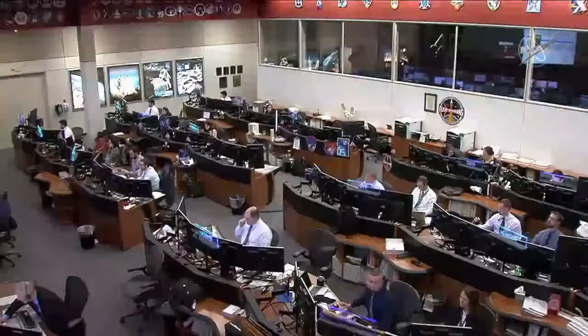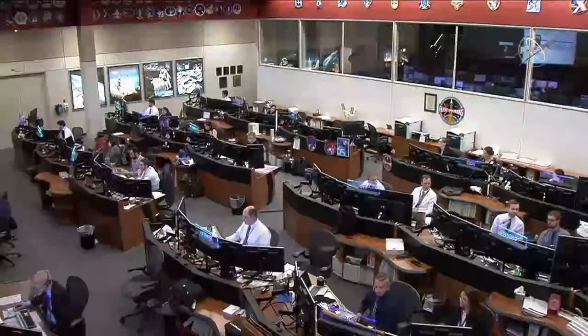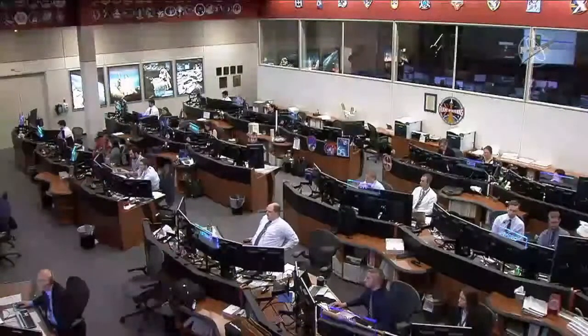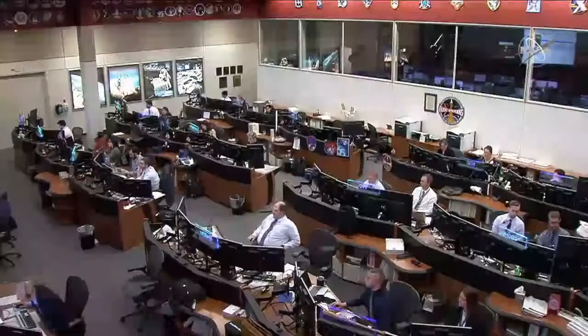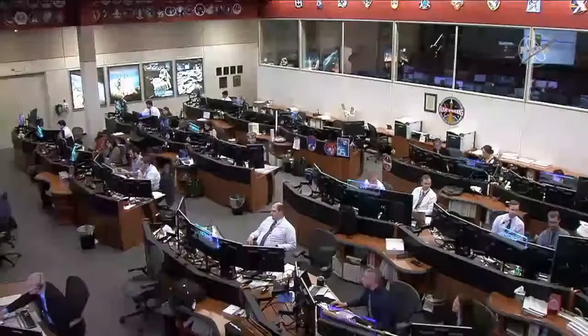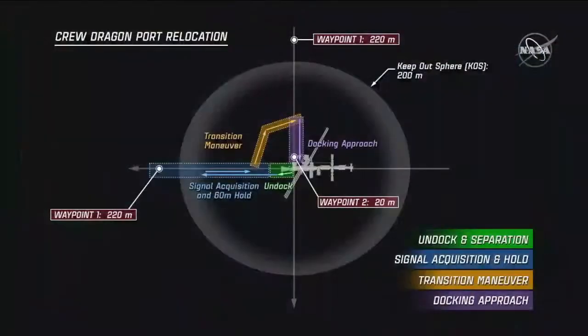Getting more live views from the International Space Station Flight Control Room. You heard confirmation that Dragon has arrived at its new docking axis, holding at 60 meters steady. The Approach 1 maneuver will be executed here shortly and will move Dragon in from the 60-meter hold point down to waypoint 2, a 20-meter hold point. From there, it'll hold once again, and teams in both Mission Control Houston and in Hawthorne will conduct a go-no-go readiness poll and make sure that we are good to proceed from waypoint 2 down to docking with the new port.